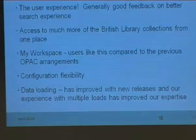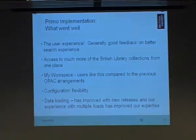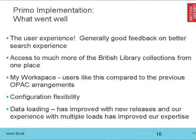So this is just looking back over the experience of implementing Primo. I think that the user experience, apart from the switch off, which was a bit dramatic, mostly people do like Primo. They do like the way it works, and they find the search experience generally good. Of course, one thing it provides is access to much more of our collections from one point, which we didn't have before. If you look on our website, you'll see there are still a few other catalogues that we haven't integrated. But we are still working through bringing them in, and hopefully we'll have everything from one point.